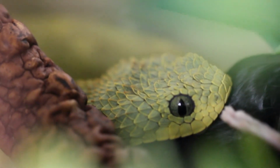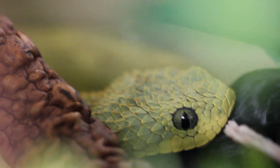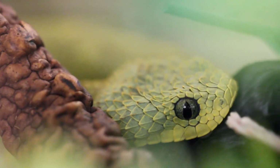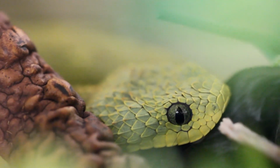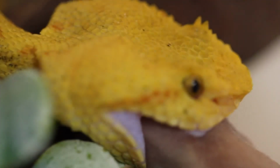Here's Henry. Green variable bush viper. But when I said many different colors, I mean many different colors. It's not just green and red like I have. There's all types of different colors of variable bush viper, also combinations.